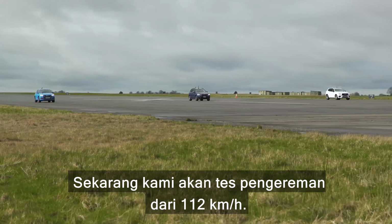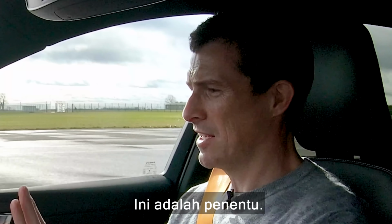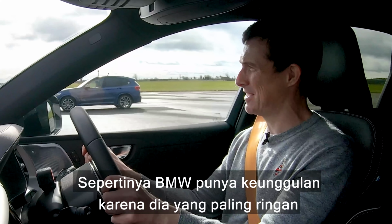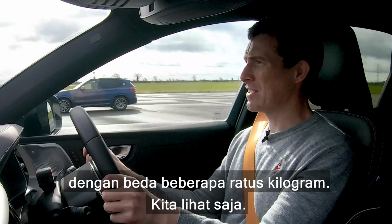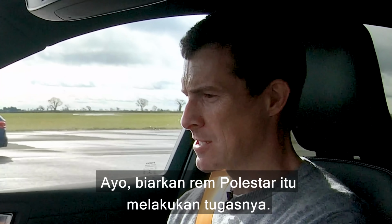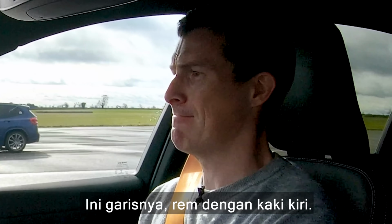Right, and now we're going to have a brake test from 70 miles an hour when we hit the line, full emergency stop. This is the decider. I think the BMW may have an advantage though because it's the lightest by quite a few hundred kilos. So let's see. Come on, Volvo, you can do it. Come on. Get those Polestar brakes doing their job. Here's the line. Left foot brake, Matt. Do it.